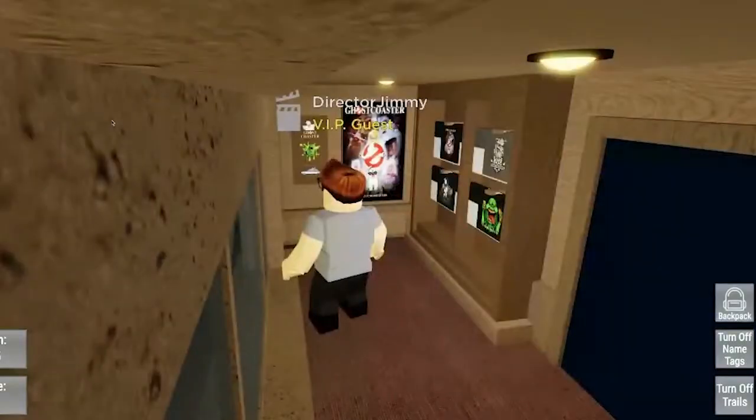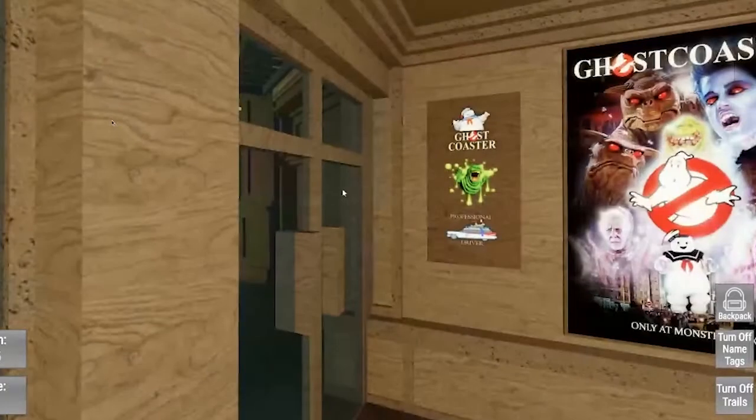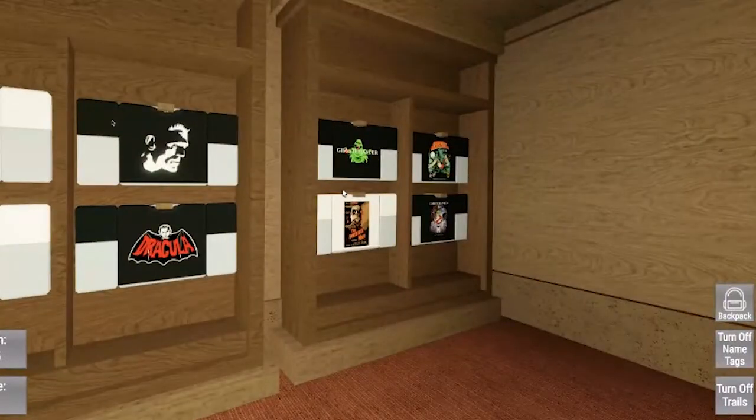cool store. Some cool shirts. Some cool shirts over here too.